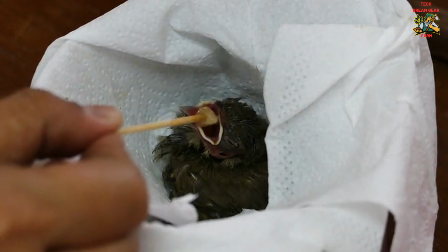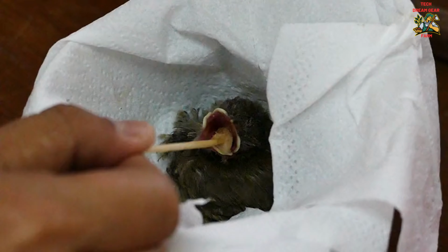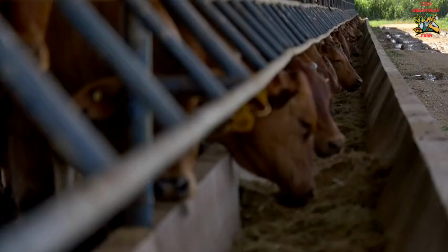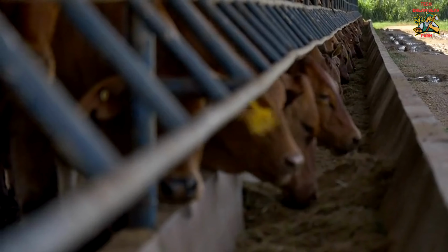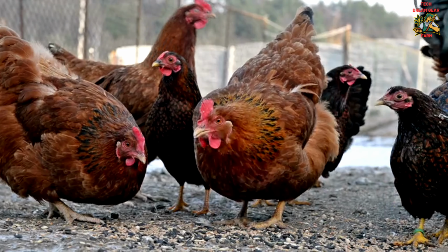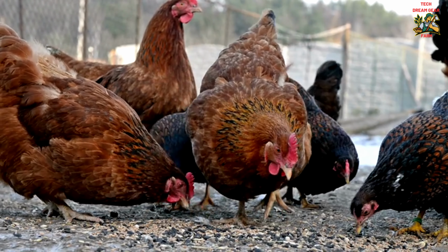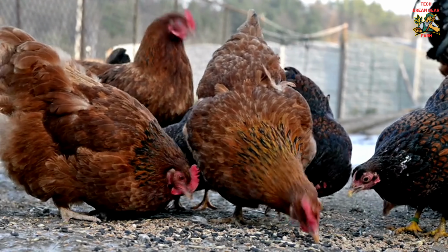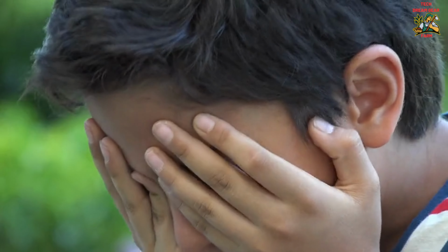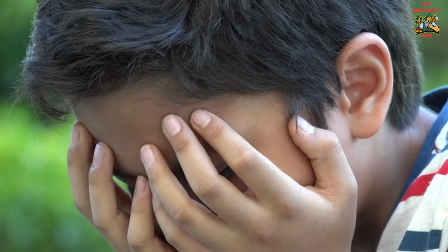Bovine tuberculosis, TB. Bovine TB is a chronic bacterial disease that can affect cattle's lungs, lymph nodes, and other organs. It's slow progressing, which means it can go unnoticed until the disease is advanced. Symptoms: chronic cough, weight loss and poor body condition, lethargy, swelling in the neck or chest area, abscesses or enlarged lymph nodes.